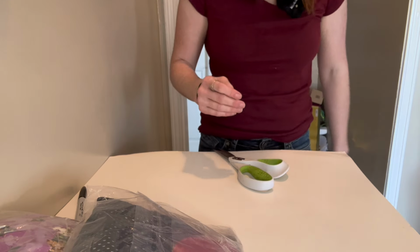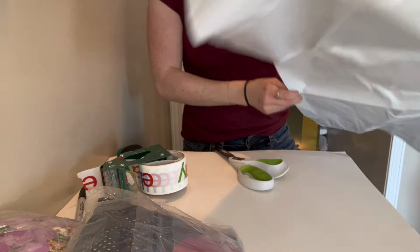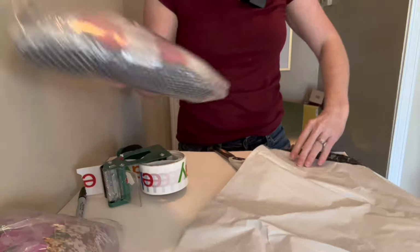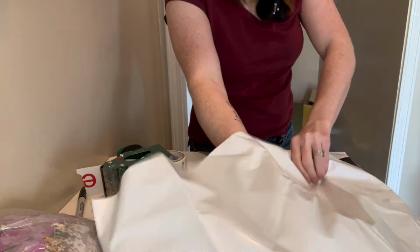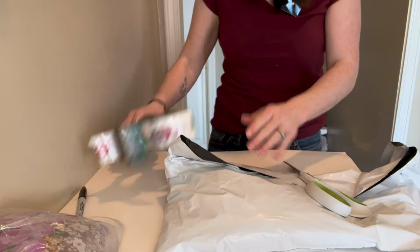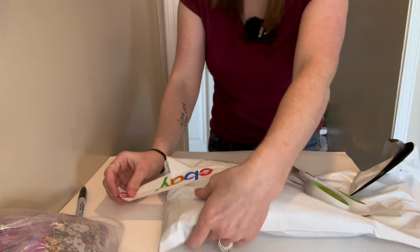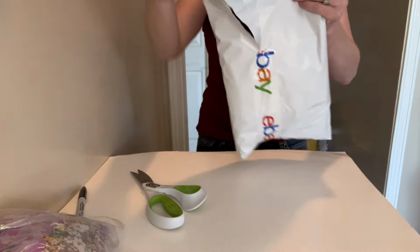And I do use the eBay tape for every single platform I sell on. It doesn't matter. They don't care. I've never had an issue with it. I do already have these cut, so I'm going to go ahead and use them. And it's perfect because they usually work just fine for any piece of clothing. If I had a larger clothing item, I would just use the whole bag. We do sell a good amount of clothes or coats, but most of our items are smaller like this, so this is perfect for us.